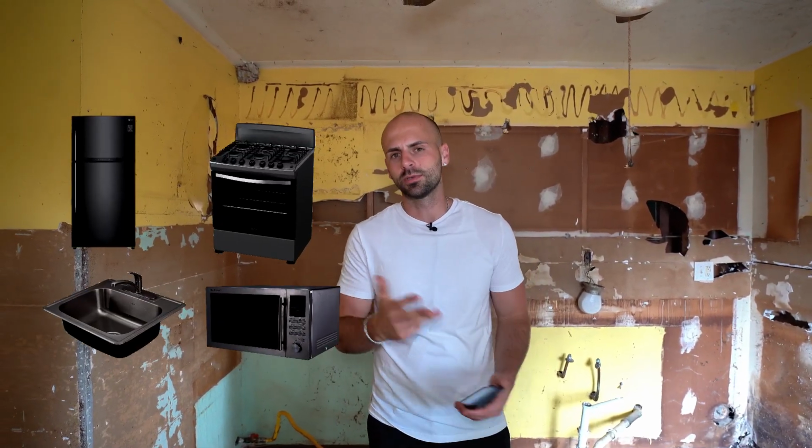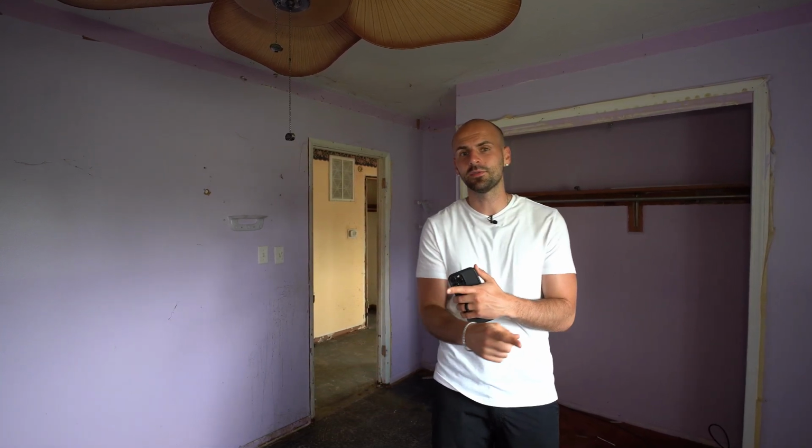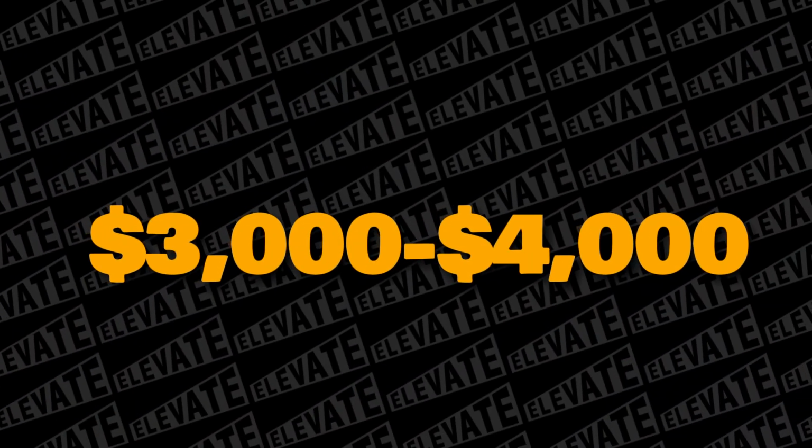And then we put in black appliances, so a black fridge, stove, microwave, and dishwasher, which is gonna cost us roughly another $3,000. We're gonna have to do some drywall work. That's gonna cost a couple thousand. Then we're gonna have to paint the entire property, the ceilings, the walls, the trim, the doors, everything. That's gonna cost us another $3,000 to $4,000. And then we're also gonna have to get all new doors and all new trim installed as well, which is gonna cost, again, another few thousand.